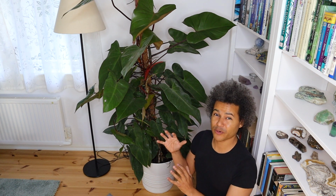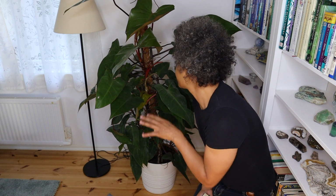I'm just going to make a little bit more of a check to see which way I want it facing forward. And then I'm going to just dust off these leaves a little bit with a cloth. It's having a little bit of a hard time standing up straight on its stake because it's very heavy at the top here. But the good thing is I can just put a little bit of string or wiring around and tie that to the wall to keep it up straight. Very easy.